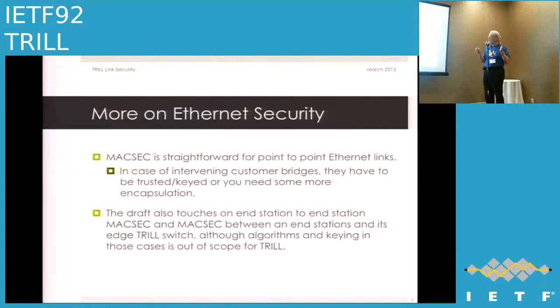I mentioned that the draft also talks a little bit about end station and end station to edge MACsec, even though it's out of scope for Trill, because it might be confusing for people. If you really want to, you can use MACsec end to end, and MACsec from the end to the edge, and MACsec between RBridges in the middle. There are different levels inside the packet, and the draft wants to show you how you can do that.